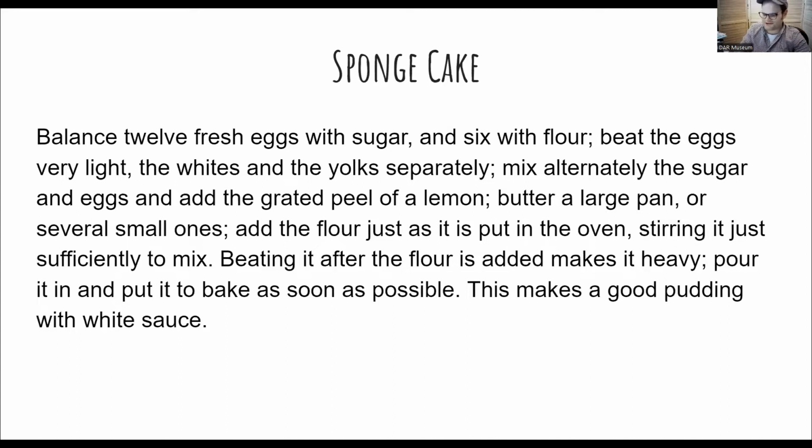Oh, Lonnie, you spoiled the election cake. That's going to come up later. Yeah, Mary Todd had a recipe, Mary Lincoln, that she liked to use.